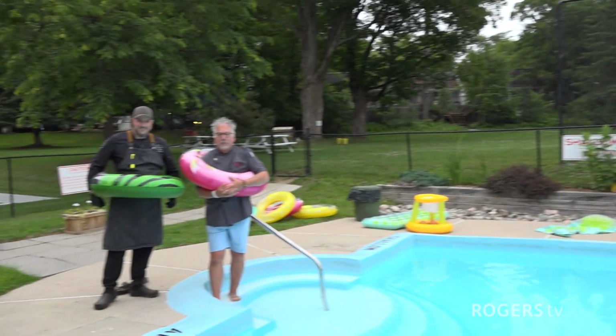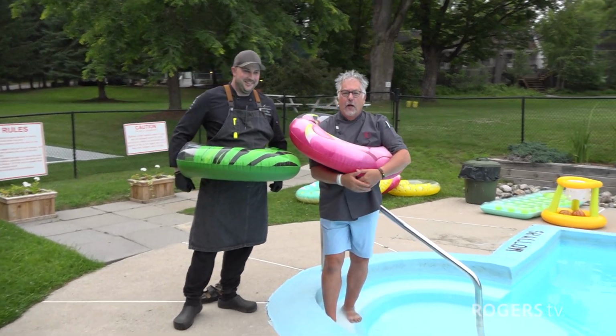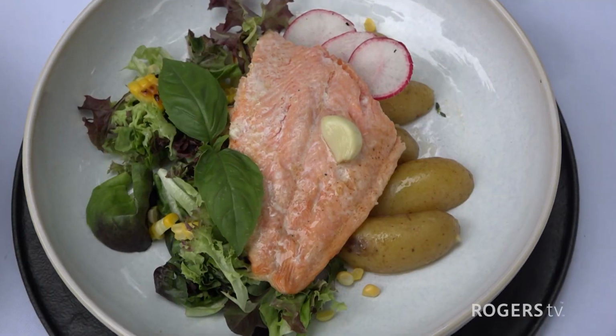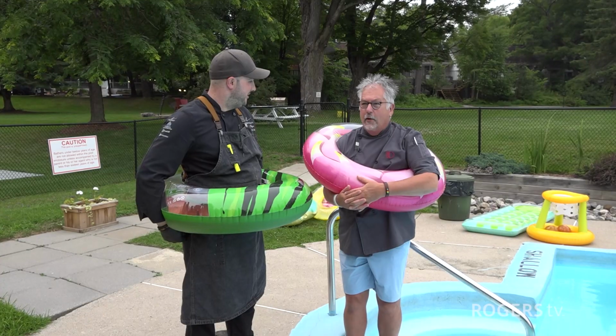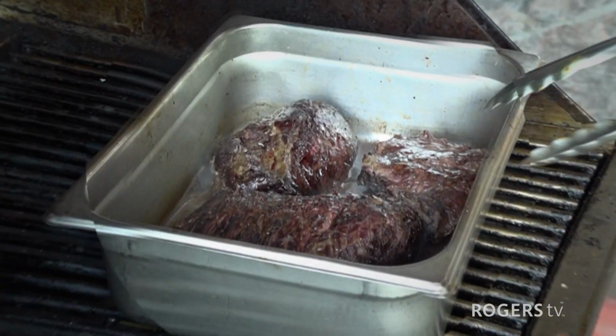Welcome to At the Cottage with me, Chef D, my good friend Chef Aaron Klein, here at Windermere House, where today we're going to talk about halibut. Halibut, yeah. Arctic char, yes. We're going to do some potatoes. We're going to see a really cool farmer. That's a really cool farmer. And a whole lot more. Won't you join us on At the Cottage with me, Chef D?